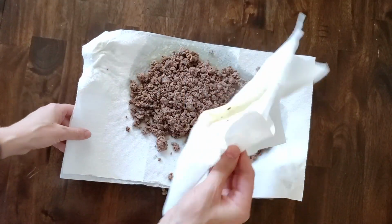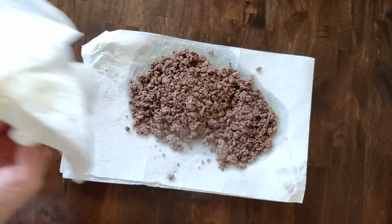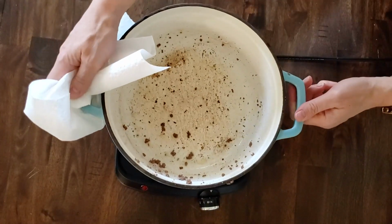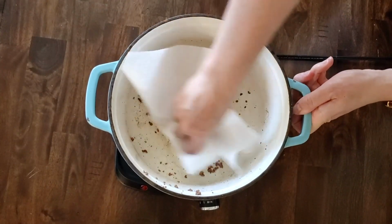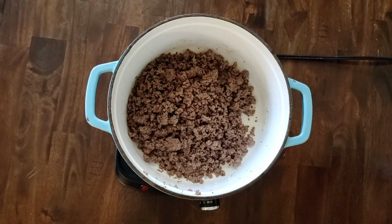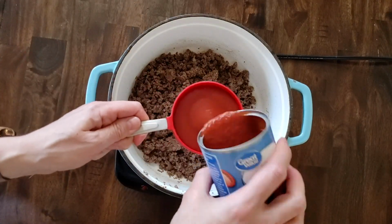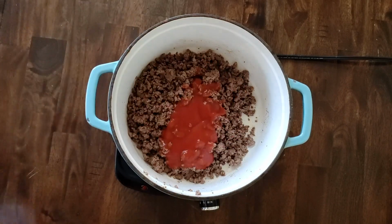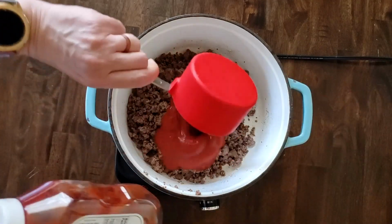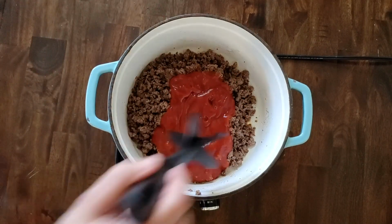It doesn't get all of the grease out, but it gets a nice hefty amount, and it's so easy to clean up. And then you're gonna just wipe out your pot a little bit and dump your meat back in, because here comes 1 8-ounce can of tomato sauce, or a cup. Then 1 cup of ketchup, go low sugar for a little healthier option there. And then just blend those together.